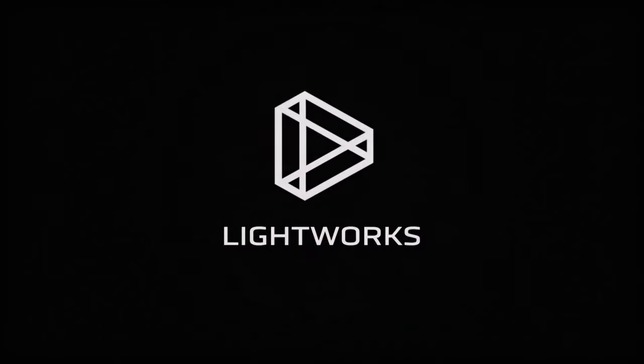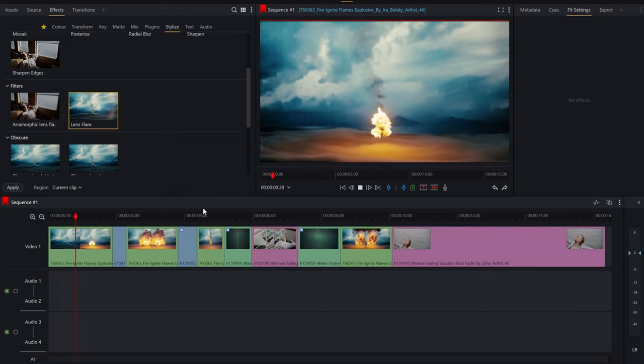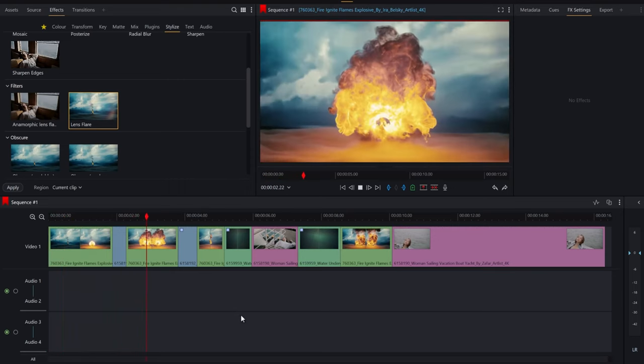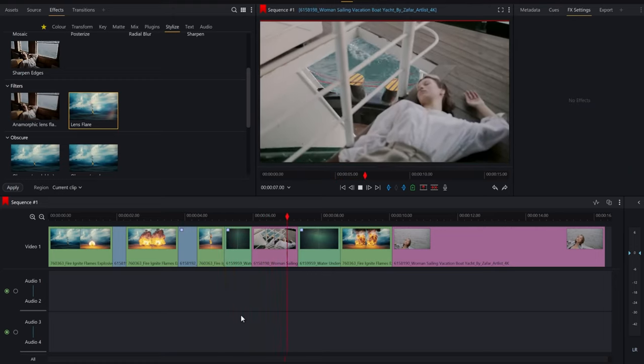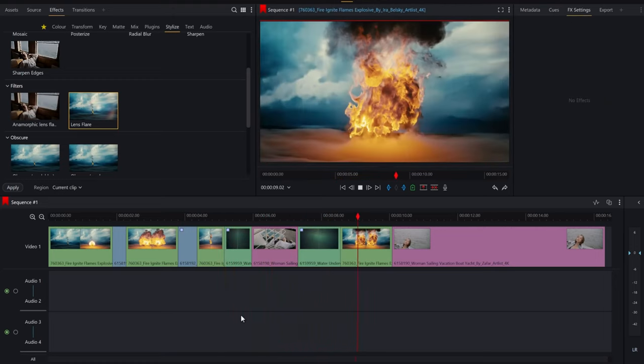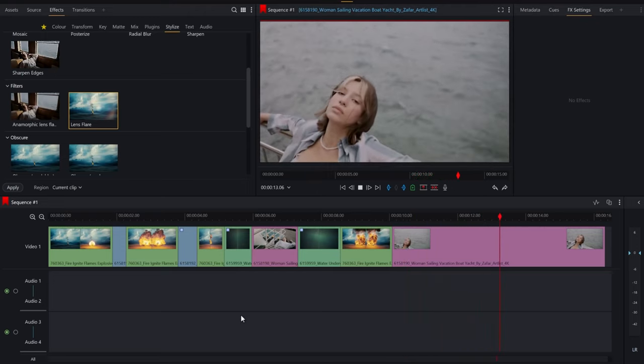6. Lightworks. In the cutting room of a Hollywood production, Lightworks proves its mettle. Used in the editing of major films, this software offers a free version with professional-grade tools. While the free version is limited to 1080p exports, the paid versions unlock more features, making it accessible for both amateurs and pros.